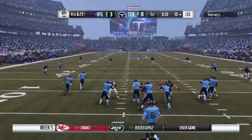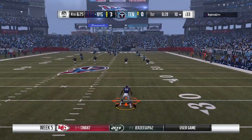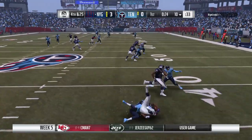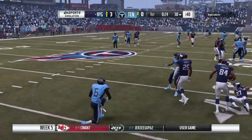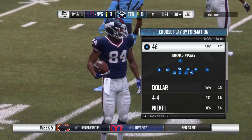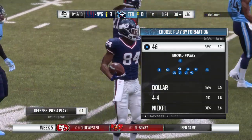That's a pretty good first step right there. And it's fielded at the 34. And that's going to go in the books as a 55-yard punt. Well done. And it'll be Giant football 1st and 10.